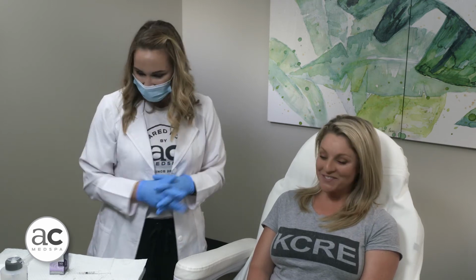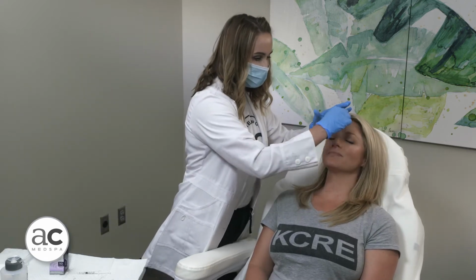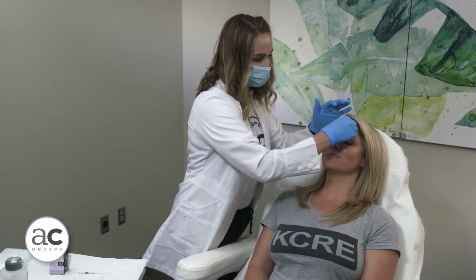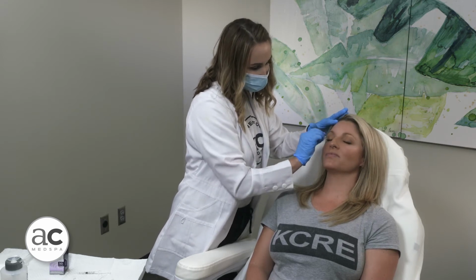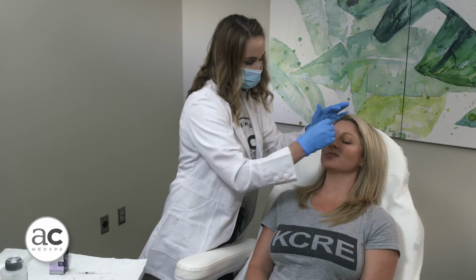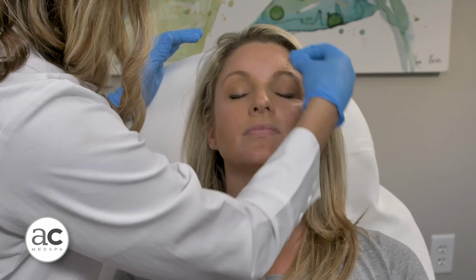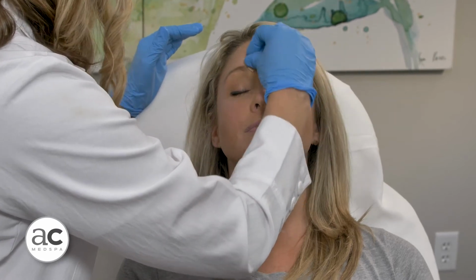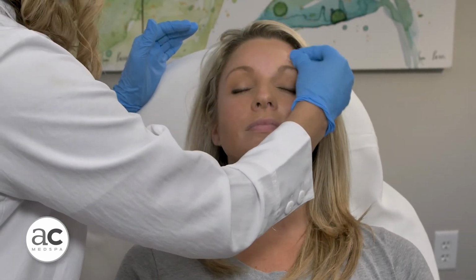Okay, let's get started. So I'm just going to cleanse her skin. I'm going to let you lean back here, Brooke. I'm going to use a little bit of alcohol just to make sure the area is nice and clean. So with Botox, I'm using the tiniest little needle, a little insulin syringe. So the poke is very, very minimal. Some of the things that you could do if you have a low pain tolerance is use ice before the procedure. Now Brooke's got a pretty high pain tolerance. She just says go for it. So go for it.